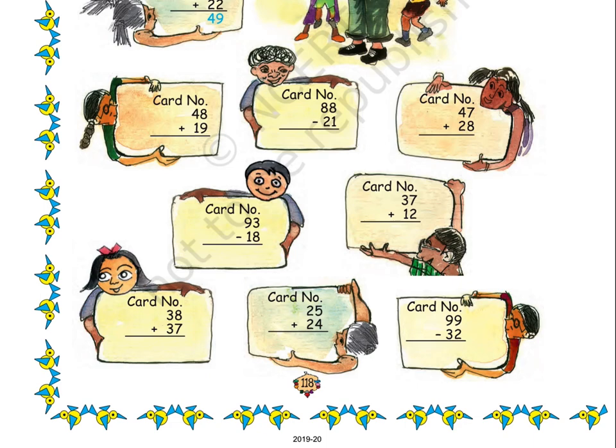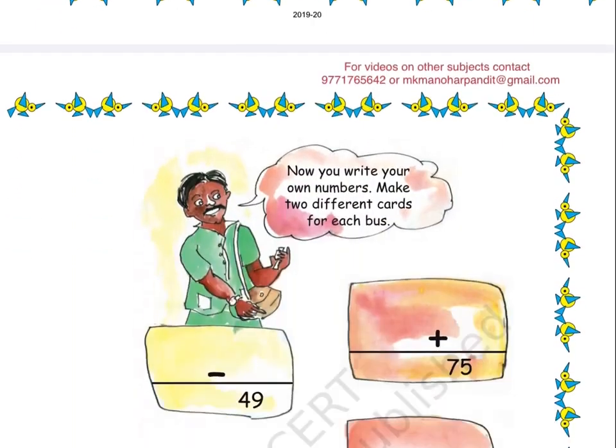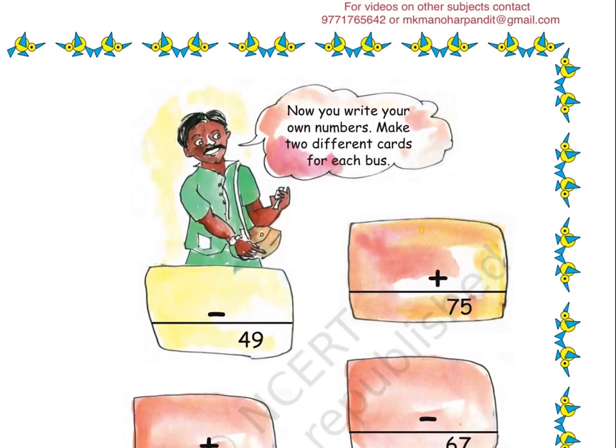Page 119. This page has the picture of conductor from the previous page and 6 cards with answers written, but questions missing. The conductor is saying, "Now you write your own numbers. Make 2 different cards for each bus." Card 1 is showing space for writing numbers whose difference will give 49 as answer.